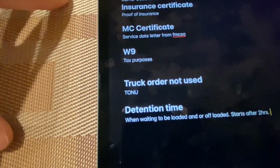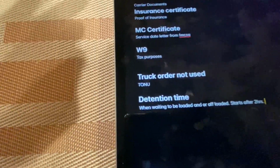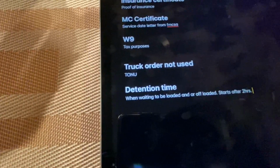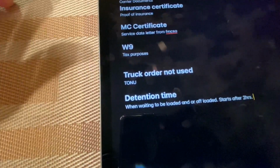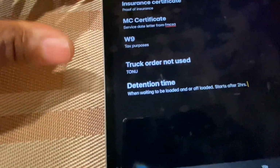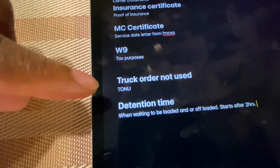Some of them probably just give you 100, but me, I need $150 minimum. You might have some good brokers out there that pay you 200, 250, 300. I've come across two of them that pay me 250 and another one that pays me 300. Most of them want to go the cheap route. So that's what that is, truck order not used.